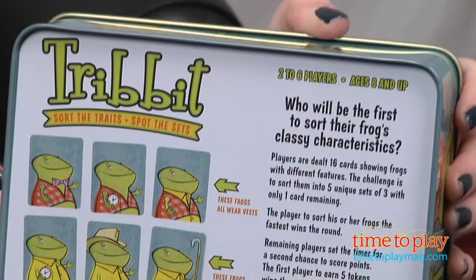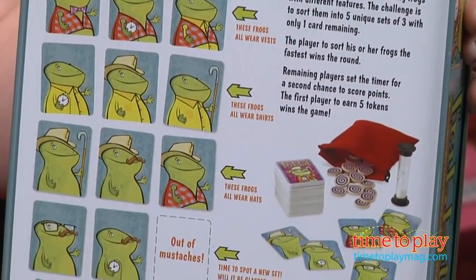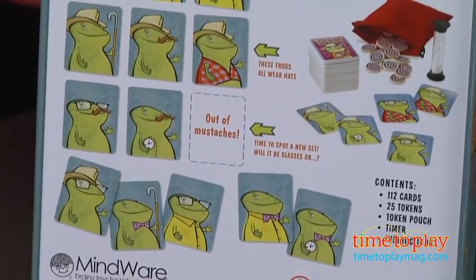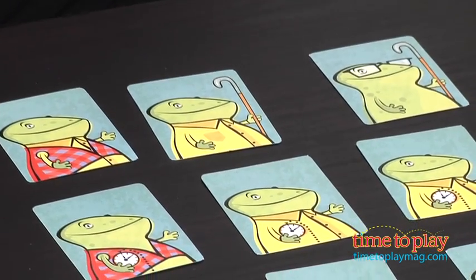So here's the back of the box if you want to get a shot of what some of the examples would look like. You've got guys all wearing vests, all wearing yellow shirts, all wearing hats, all having mustaches, or then you have extras to do whatever you want. Oh, you're already starting. Well, no, I didn't know if I was supposed to. I thought you were going to explain.